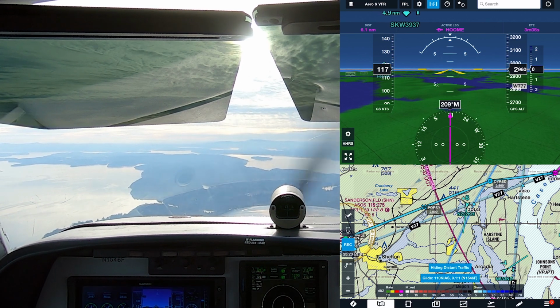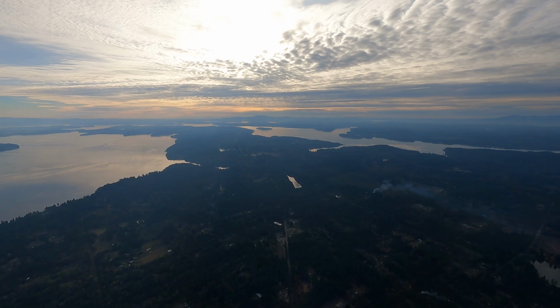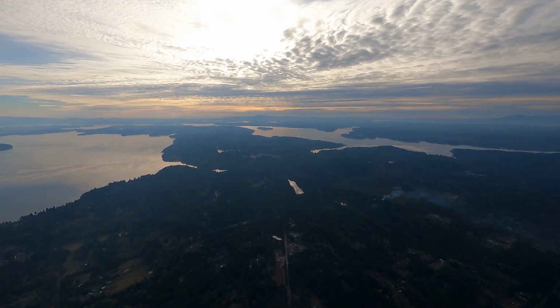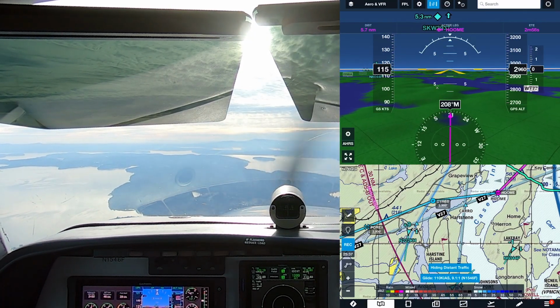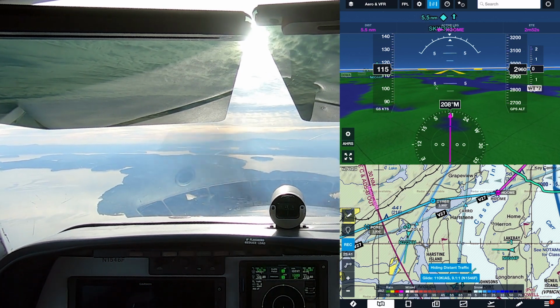24 Tango's radar contact 5 miles southeast of McCord Air Force Base, confirm altitude 3,700, and first approach over at Holquin. You've already got the ATIS, AWOS. November 24 Tango, roger, ready to pick up the IFR clearance.